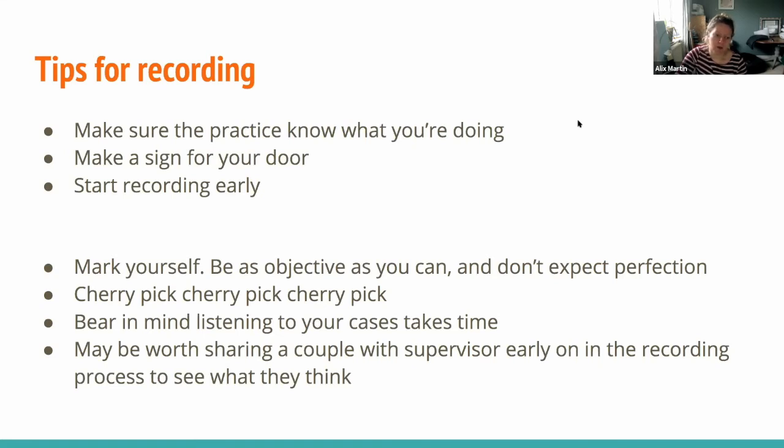The other thing which I did do, which I think was useful, was quite early on in the process, I shared a couple with my supervisor, this was even before I'd applied, just to get some baseline feedback about where they thought I was at, and to see when it actually comes to submit whether they're better or worse, really. So that's quite helpful. But again, it takes time. I only submitted a couple.